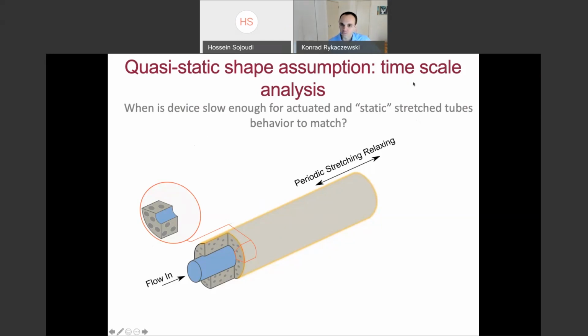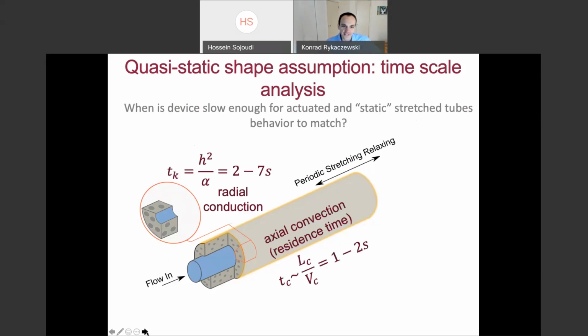And to proceed on that, we decided to use just scale analysis. We're thermal engineers, so we love that approach. If you look at heat transfer, the dominant timescales here are going to be for radial conduction between, say, cooling liquid and heating on the outside, right? And if you plug in numbers, this timescale is about 2 to 7 seconds. Another timescale we have is the axial convection. You can think of it as a residence time for a molecule that comes in and comes out. And that comes out to be on the order of seconds too.